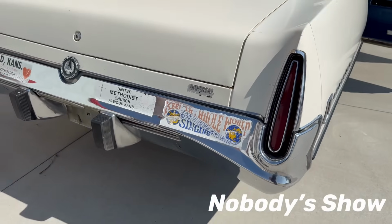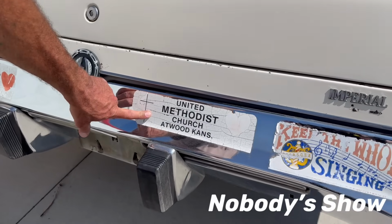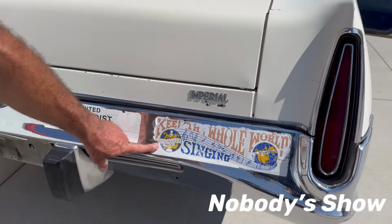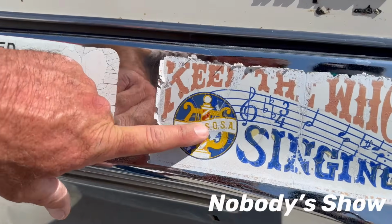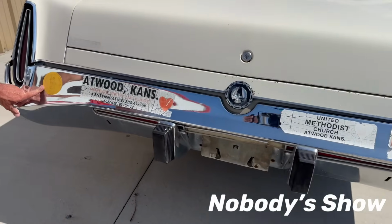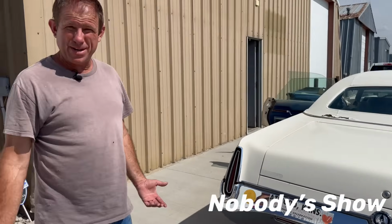Now this car came from Northwest Kansas, it looks like, Atwood. All kinds of bumper stickers on it. The United Methodist Church, the Centennial Celebration. Also has it, Keep the Whole World Singing. Some of that's coming apart, not sure what that said, SQSA something. I'm sure somebody will know what that is, but I don't. And the United States Armor Association. Now back in the 70s, these bumper stickers were a big, big deal.